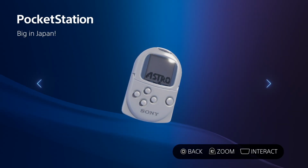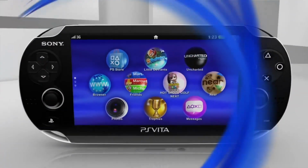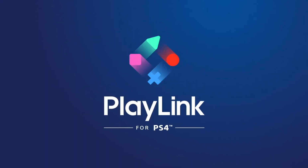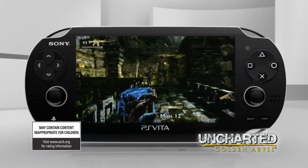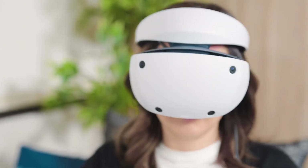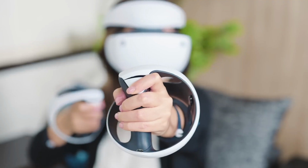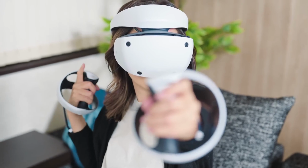We've seen the likes of the Pocket Station, iToy, PlayStation Move, PlayStation Vita, PlayLink for PlayStation 4, all these and more have introduced new ways for players to play games. Like any trend or gimmick, these come and go and people move on. Typically, Sony will drop support and move to their next experiment.